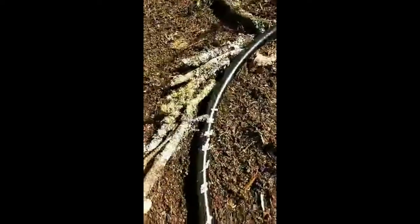So anyway, here's my starting point with the one larger stick. Now I'm just going to take these other sticks. I'm going to start with one right there like that. Basically, I'm just going to come around the side here using the hula hoop as a guide. Just like this.